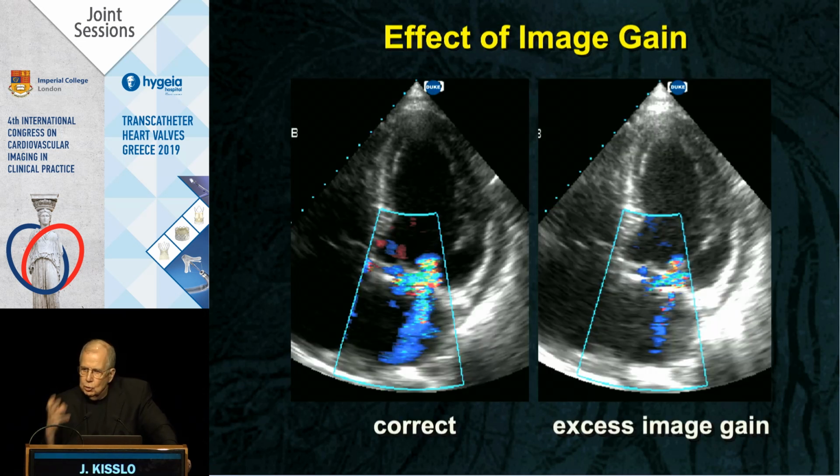Now, image gain, the 2D part of it is significant too, because this argues with the color pixels back and forth. And there's a number of settings in machines, tissue priority, the color priority, that can determine what's going to occupy a pixel. And here's where image gain goes up and sort of cancels the color flow.